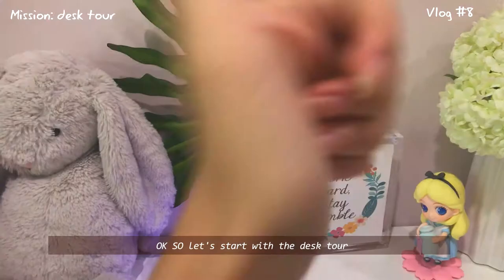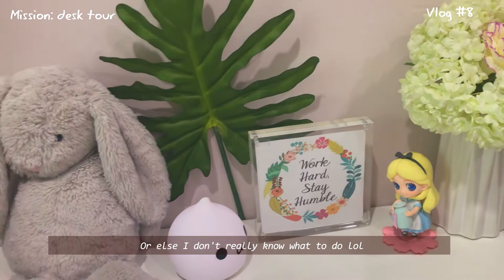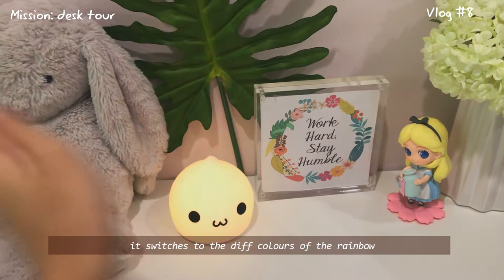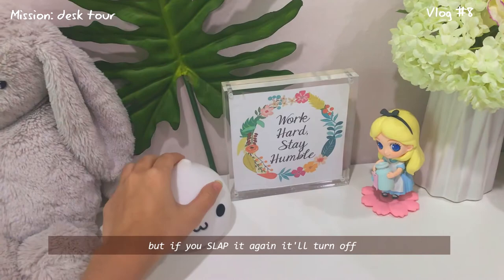Okay, so let's start with the desk tour. I'm gonna start with this corner first. I'm just gonna describe the things I have on my table, because or else I don't really know what to do. The first one is this glowing pao I bought from Taobao. Yeah, it switches like the different colors of the rainbow, but when you slap it again, you turn it off. So if you slap it one more time, it stays as yellow color.